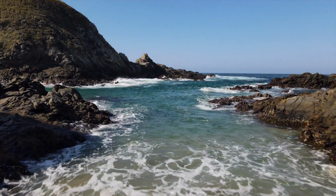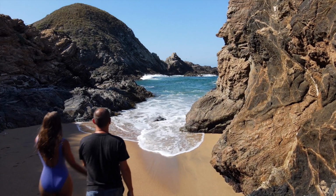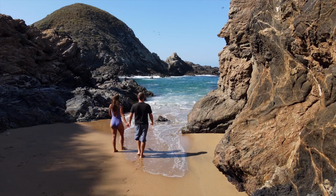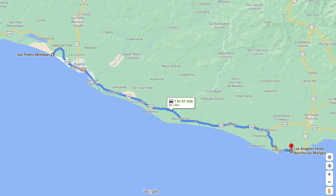A lot of our time was spent working. We actually celebrated our 5-year wedding anniversary. Aww. It's our second time having an anniversary here in Mexico on the beach actually as well, which is really cool. But we're not done with the Oaxaca coast just yet. We're going to be driving about 2 hours north of here, just past Puerto Escondido, to do something super special.